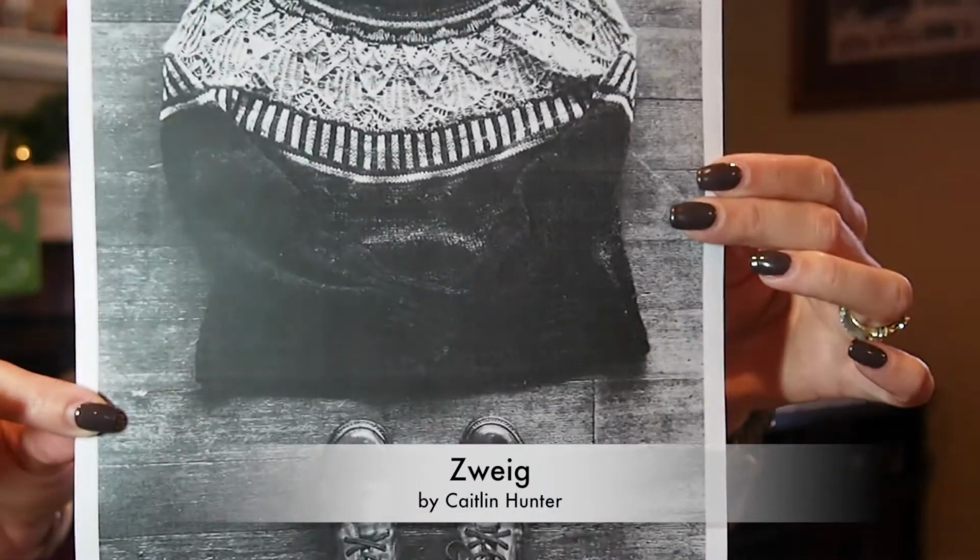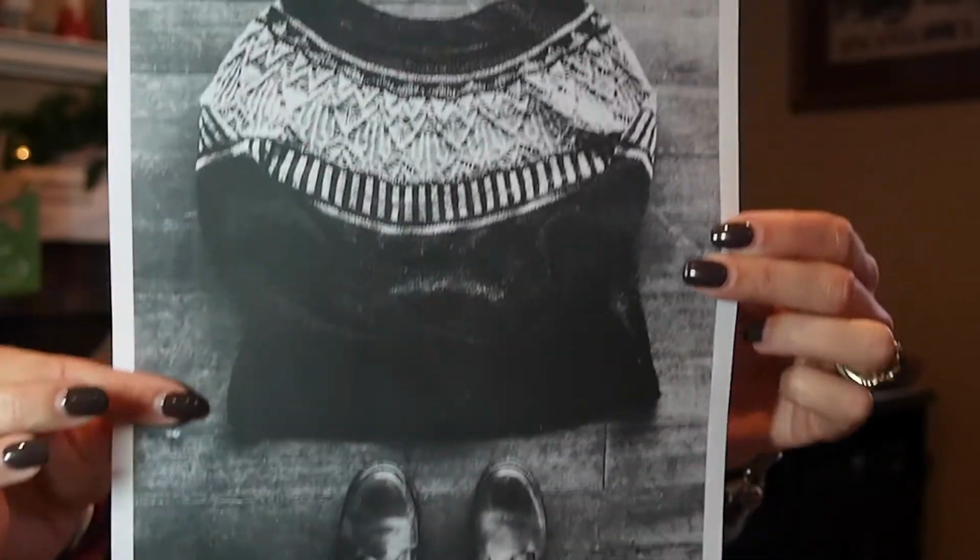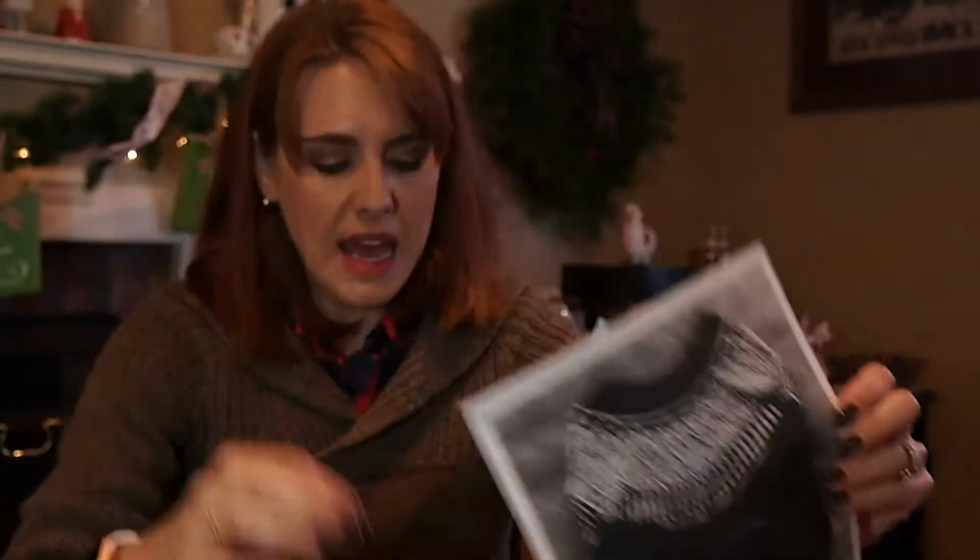Then my last work in progress, let me show you a photo. It is the Zweig. I'm not sure I said that right. I think I did, but the Zweig by Caitlin Hunter. And so I had some bare Felici yarn left over. I had 5 skeins, and I decided I was going to dye up some yarn for it.